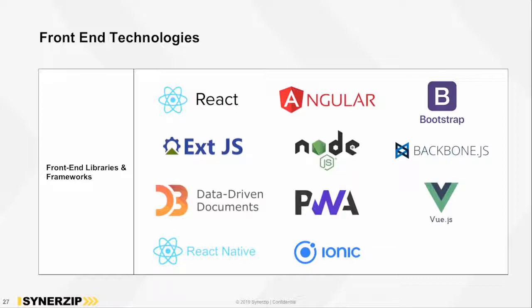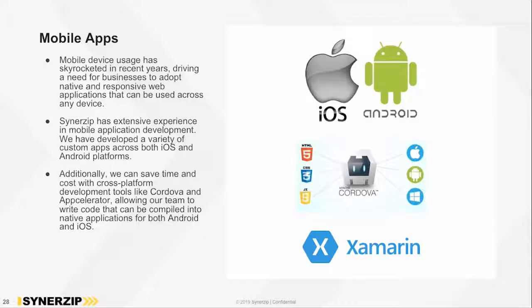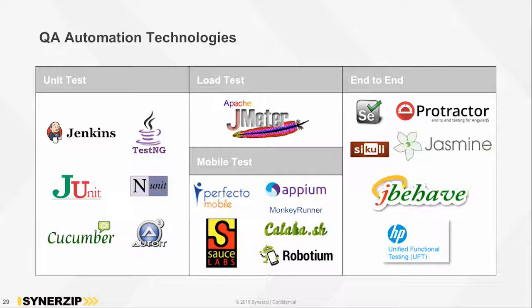Backbone and ExtJS have been around for some time, and React Native and Ionic are libraries which can be used on mobile phones. So cross-platform mobile implementations across different platforms like Android and iOS is possible using React Native and Ionic. And these are some of the mobile operating systems: iOS, Android, Xamarin. And Cordova, of course, is again a cross-platform implementation that our teams are familiar with.